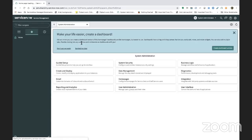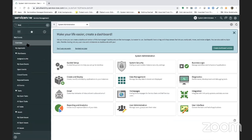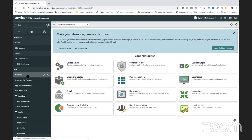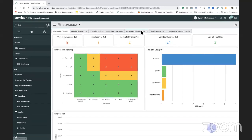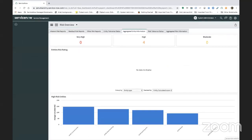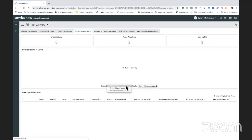So I'm going to navigate back. Probably this user doesn't have the dashboard here to look at that information. So I'm going to go back and see that now. So if you see, as an aggregated entity owner, you have a nice dashboard here. So your entity tolerance status.